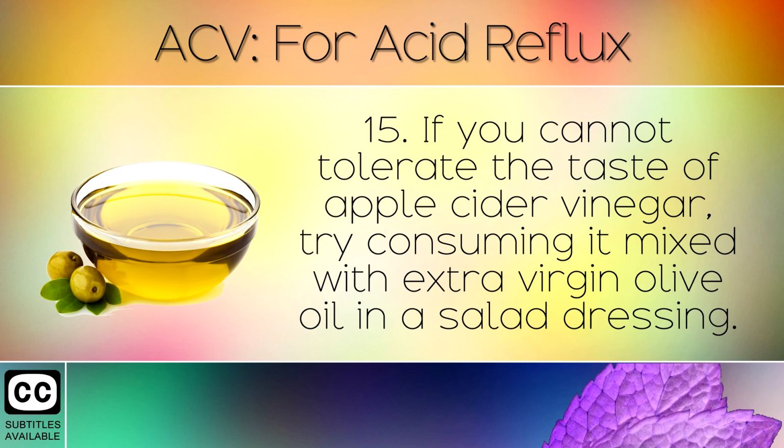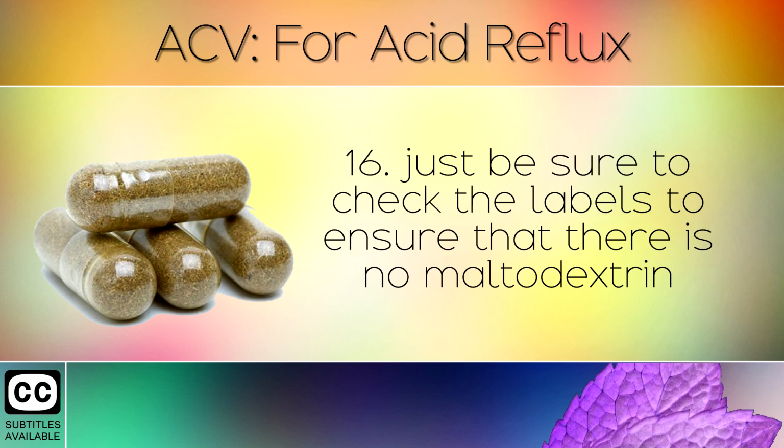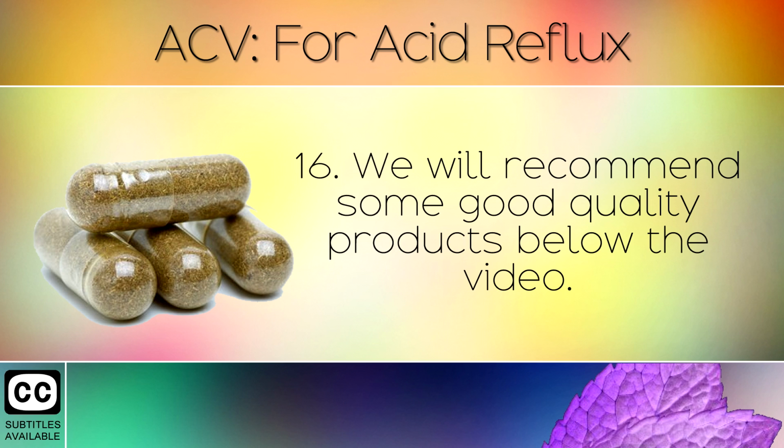15. If you cannot tolerate the taste of apple cider vinegar, try consuming it mixed with extra virgin olive oil in a salad dressing. 16. Alternatively, you can purchase apple cider vinegar capsules. Be sure to check the labels to ensure that there is no maltodextrin or artificial bulking agents in your chosen supplement. We will recommend some good quality products below the video.